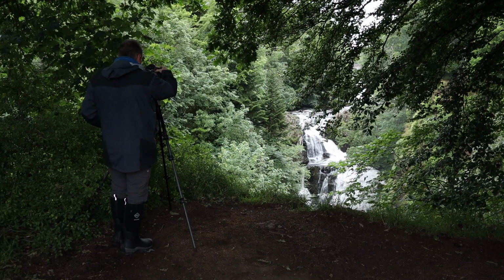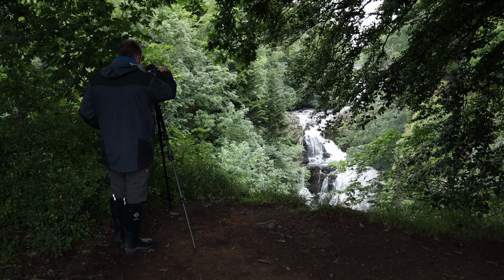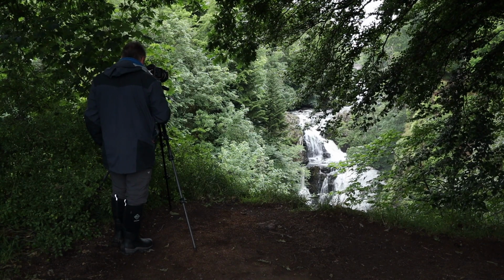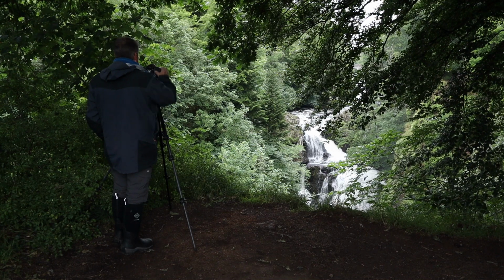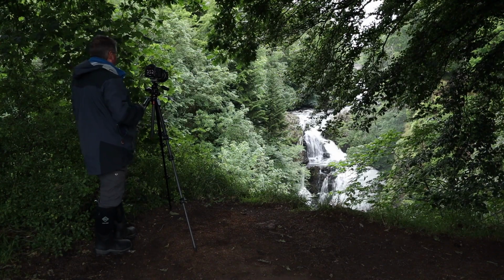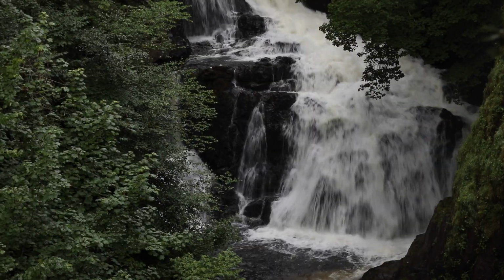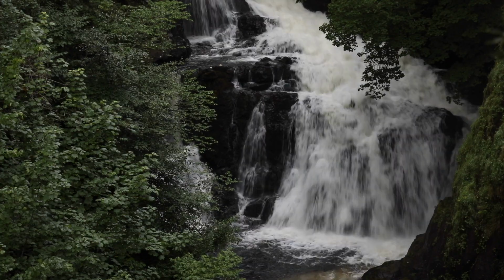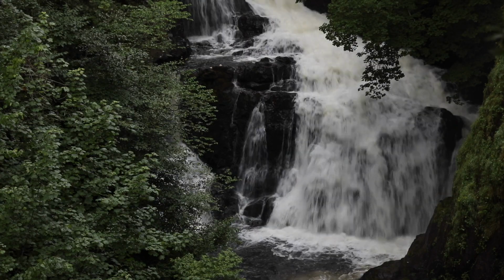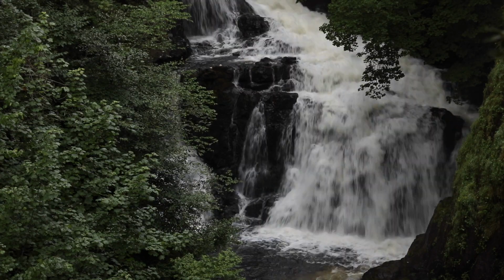Yeah, that's really nice. I like the streakiness of the water. I'm just going to drop it to ISO 100 and see what difference that makes. Yep. So I'm going to do a quick exposure compensation. And then I'll move to the bottom half of the falls. The top half of the falls that I'm photographing is the 6 metre height. Now I'll move to the bottom half of the falls, which is the 18 metre section.